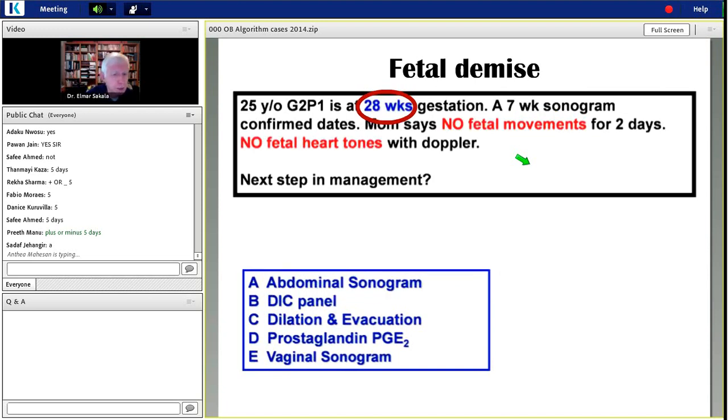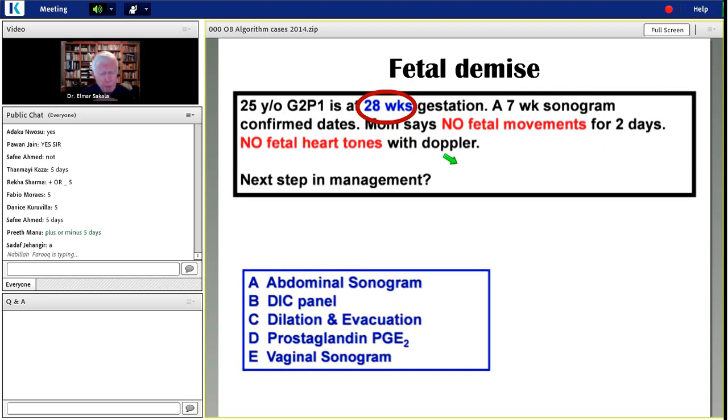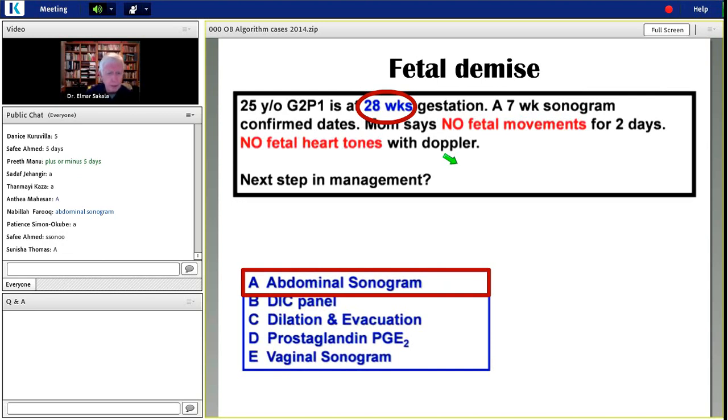All right, change the scenario just a little bit. Instead of being 19 weeks, she is 28 weeks. A 7-week sonogram confirmed dates. We know that's very accurate. The mom says no fetal movements for 2 days. No fetal heart tones with a Doppler. Remember, prior to 20 weeks, the most common finding with fetal death is a uterus smaller than dates. After 20 weeks, it is no fetal movements. So in this case as well, our concern is fetal death. The only way we can identify this is abdominal sonogram.